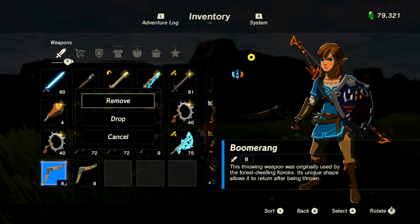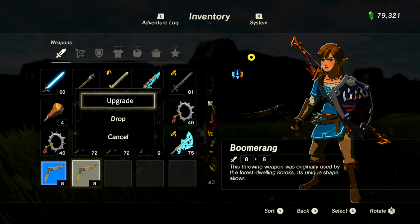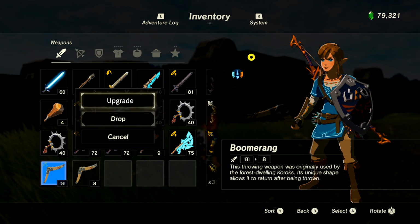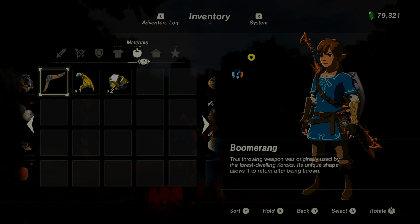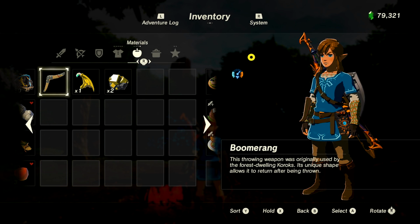Upgrades could work in the same way. Say you find a standard boomerang. With a system like this, you could essentially take any other boomerang and combine them to upgrade its stats. A system that uses materials similar to cooking has some potential to it as well.